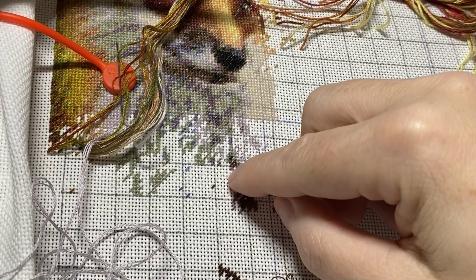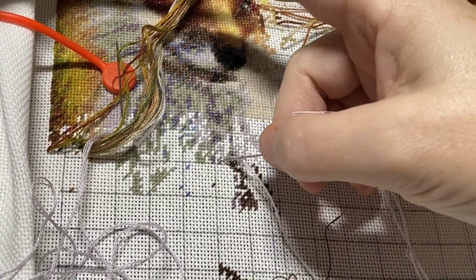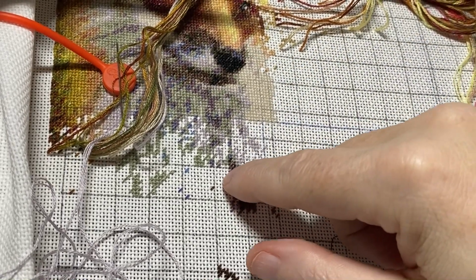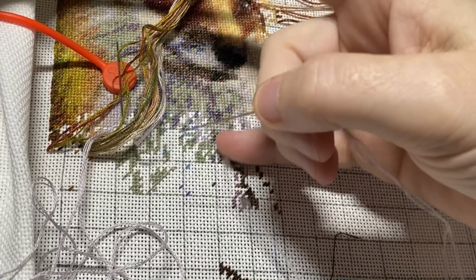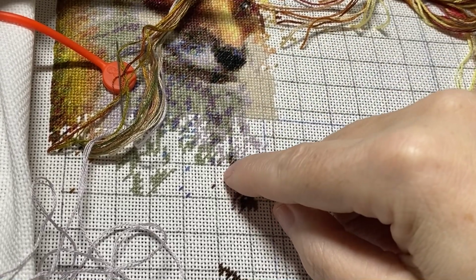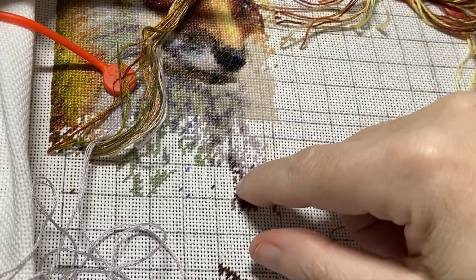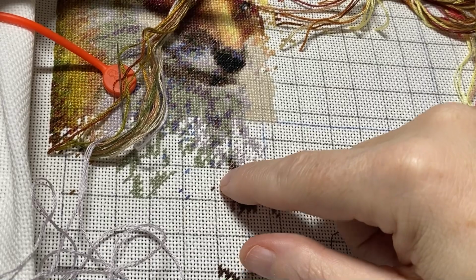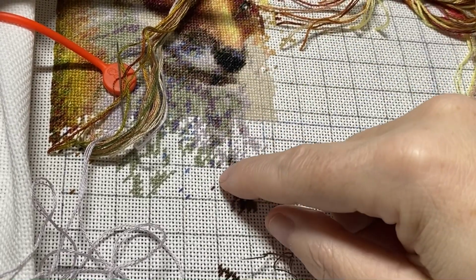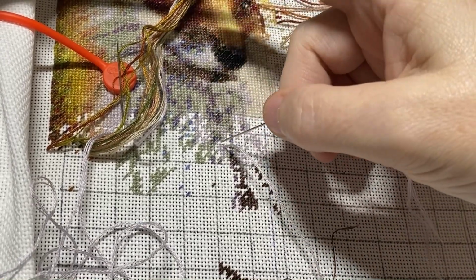I am at, I think it's 65% on this. I'm not quite sure because I cropped it, but I think I did 300 stitches, I think, in the hour, something like that. So any progress is progress.